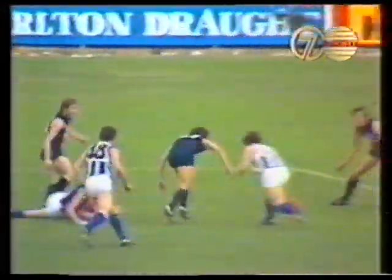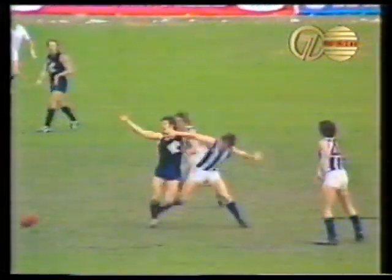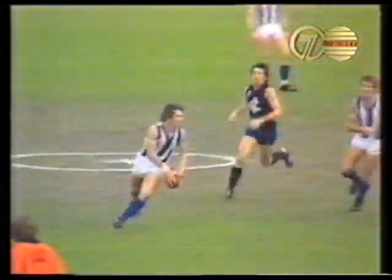Look at this. Dawson's got it. In comes Austin. It's Pennell of Carlton. It's a high one by Pennell. Racing for it. There's McConnon. He spills the mark. Oh, no, free kick to North Melbourne.